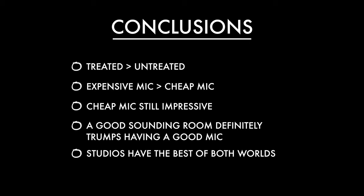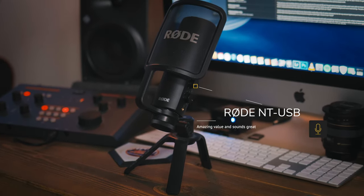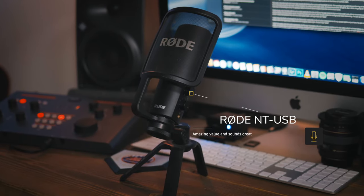So would I buy the expensive mic? No, probably not. I'd probably save some cash and record in a studio. Would I buy the cheap mic? Yeah, I would. It actually sounds pretty good. However, my cheap mic of choice is actually the Rode NT-USB. For home recording, it has the interface built in and will give you most of what you need.